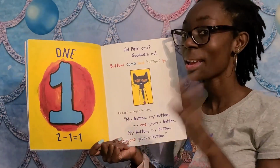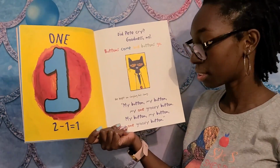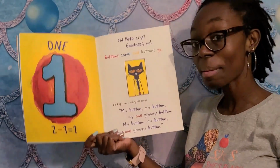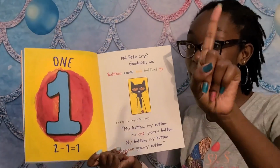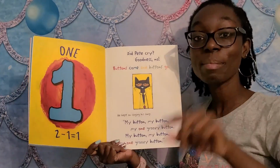Buttons come and buttons go. He kept on singing his song. My button, my button, my one groovy button. My button, my button, my one groovy button.